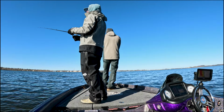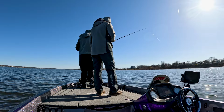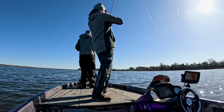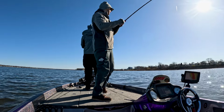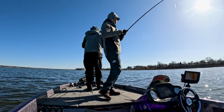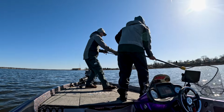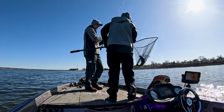There's two fish. Oh my gosh, is that a fish? Yeah, dude. I set the hook so disgusting, he's probably gonna come off. Get the net, I don't know how big. Good one. Nice, that's probably four. Yeah.